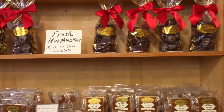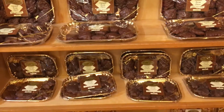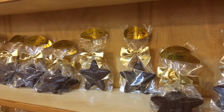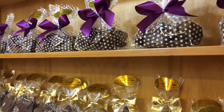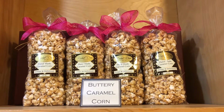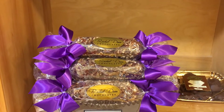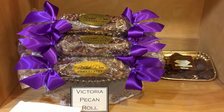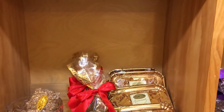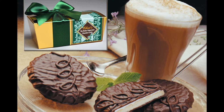And everything is so beautifully packaged that it is great to give as a gift. I gave my grandson one of the apples, the small apple for him and his little family for his birthday. But look at how sweet that is. I mean, just even caramel corn is packaged up like it's fit for a king. And they always have wonderful little samples that you can try, of course. But it really is some of the best chocolate I've ever had in my life.